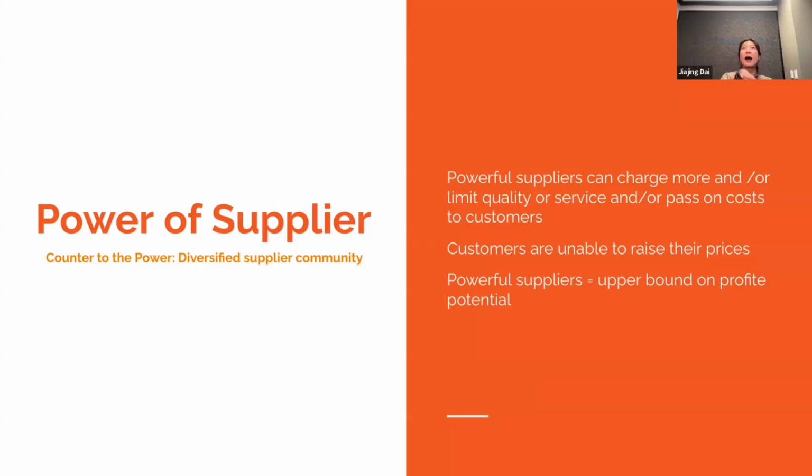This is something that I think is the most important thing of today's course. Powerful suppliers can charge more, or limit quality or service, or pass on cost to customers. And customers are unable to raise their price. And powerful suppliers also put an upper bound on profit potential. And the counter to the power is a diversified supplier community.